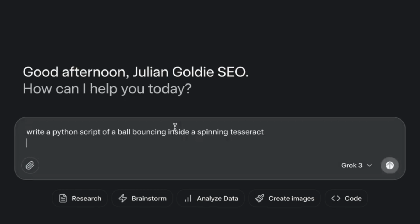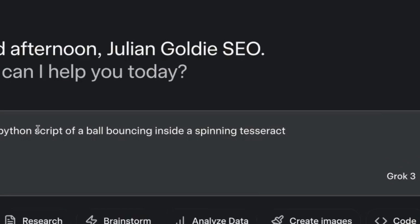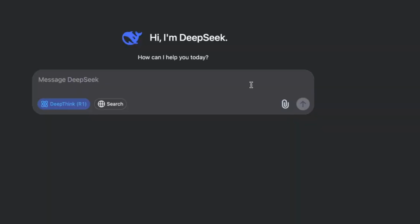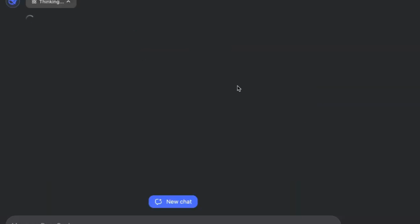The first thing we're going to test is we're going to say to Grok, write a Python script of a ball bouncing inside a spinning tesseract, as you do. That should put it through the paces, and we'll see what we get back from each model.